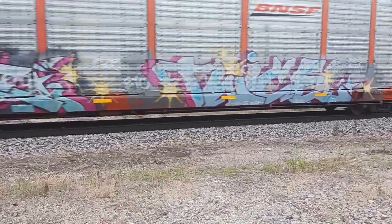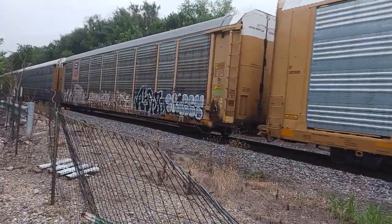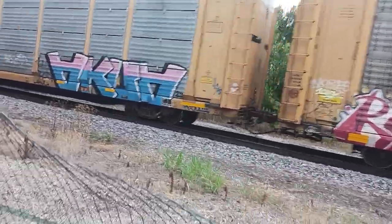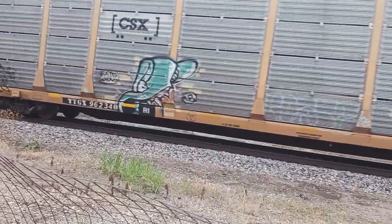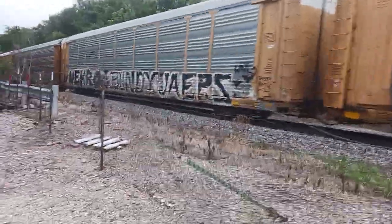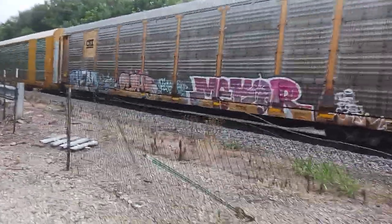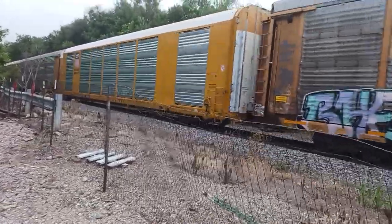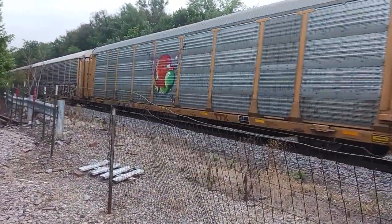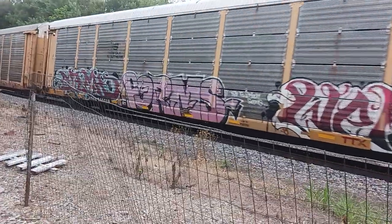25 years, 2018, 44, and 45, and 46. I bet they're hauling Lexus cars, 2021, 47, 2022. 48, 2018, 49, and 50, 51, and 52, and 53.